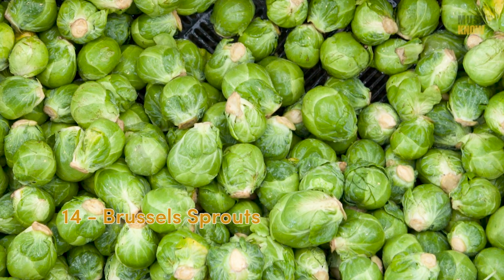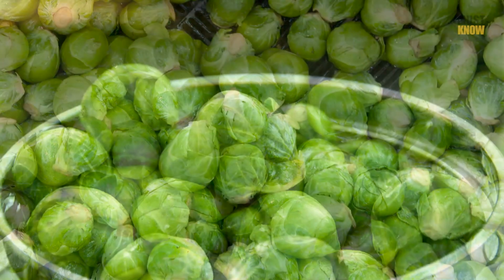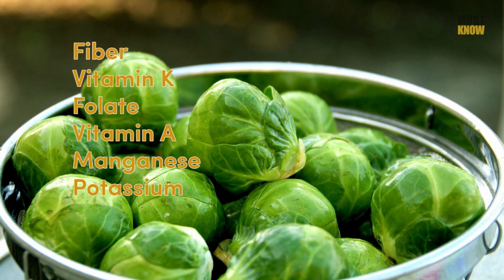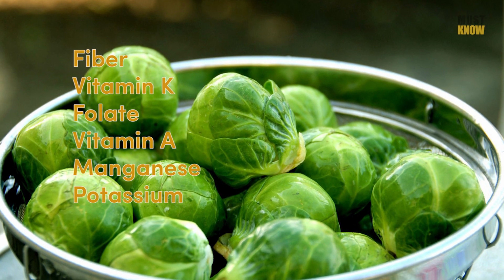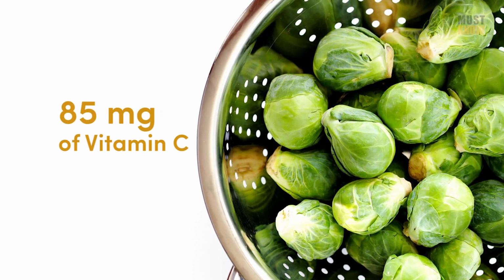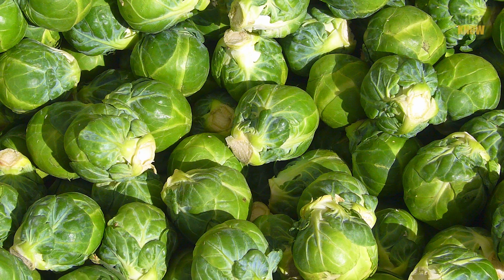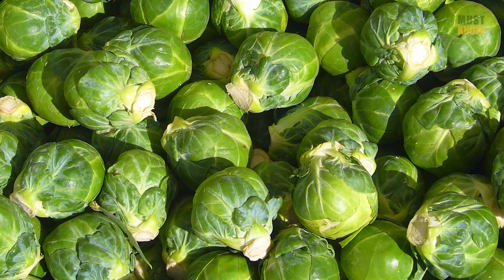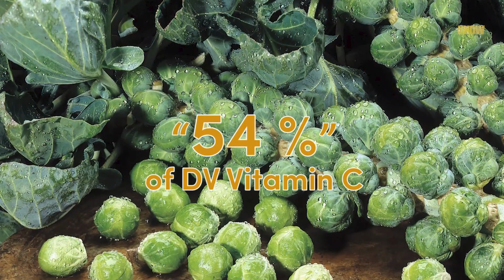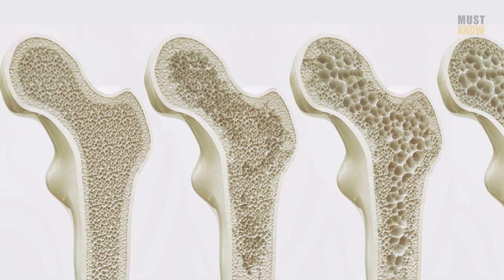Number 14. Brussels sprouts. Like most cruciferous vegetables, Brussels sprouts are also high in fiber, vitamin K, folate, vitamin A, manganese, and potassium. Brussels sprouts contain 85 milligrams of vitamin C per 100 grams. 1/2 cup of steamed Brussels sprouts contains 49 milligrams of vitamin C and it provides 54% of the DV for vitamin C, which may improve your bone strength and function.